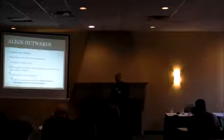And align outwards. Look at what other people are doing from your industry, from other industries, and how it relates to you. Never accept compliance or regulation as something that's going to tell you you are secure, okay? Because you're usually not. Compliance has nothing to do with security. And the sad part is, if you're compliant, you're just as good as the lowest common denominator in your industry.